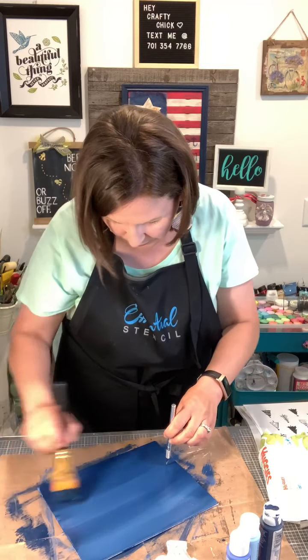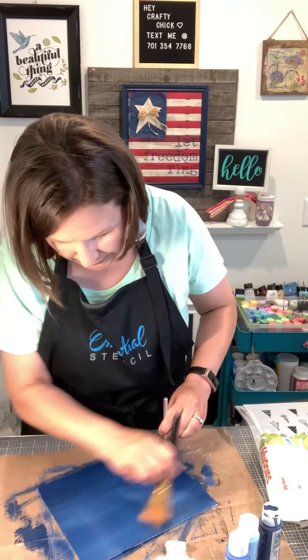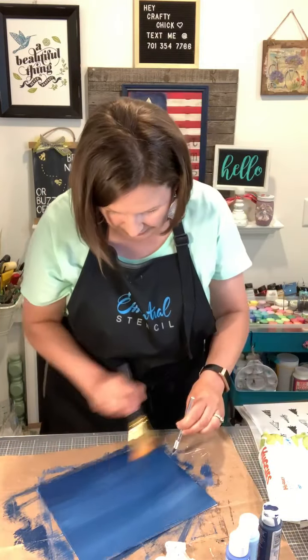Okay, I'm gonna grab a little more of that light blue. See, that I think is really pretty. It's not a solid blue. It's a little lighter up here than it is down here.